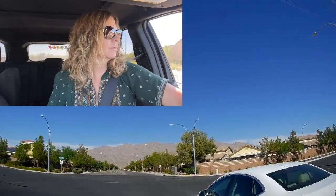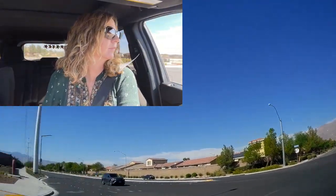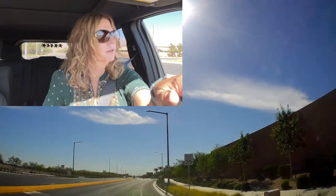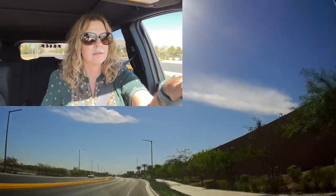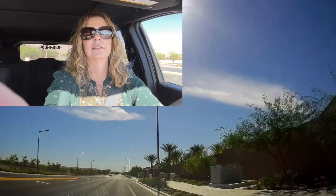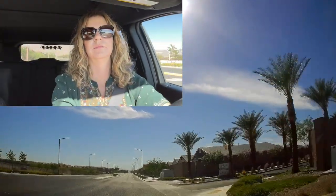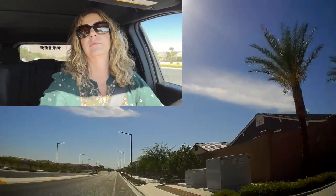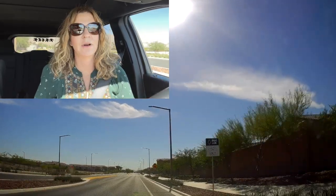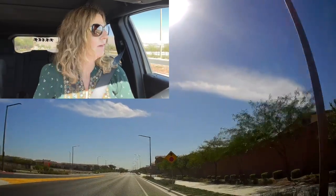Is Grand Teton. So it looks like Grand Teton's the dividing line. I'm gonna flip around because the rest of it's not Valley Vista. Sorry, I had to stop for a minute. I was receiving a phone call. So let's continue on taking a tour of Valley Vista.